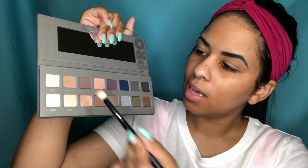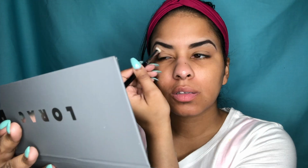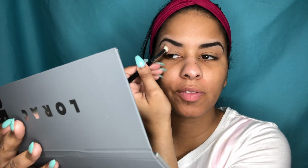So today I'm going to try to glam it up a little bit. I've been getting inspiration from so many different people on Instagram. Before I get to that, I'm going to go with light brown for the transition color. So I'm just going to dab, just like last time I had a lot of kick up, so just be aware of that. I'm making little circles from the outer corner of the brow, and I'm just dragging it all the way into the inner corner of the brow.